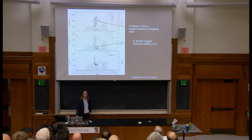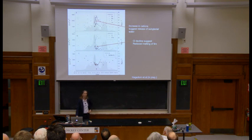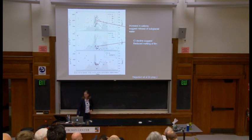So there's a dilution of the system, but the dilution is coming from the supraglacial melting of the surface, and then it ceases. It must come from the subglacial environment. I think it does. Yes.